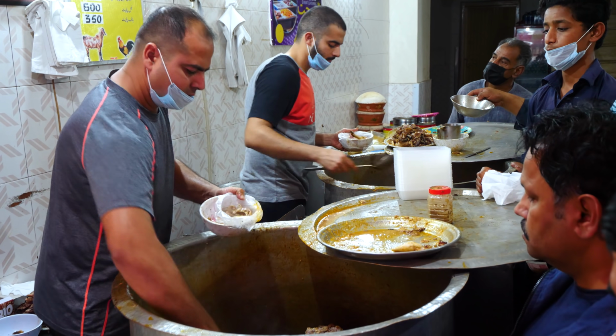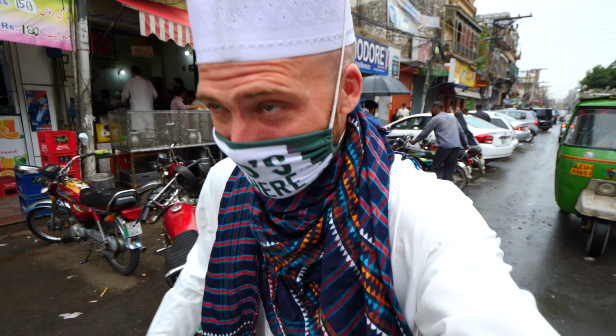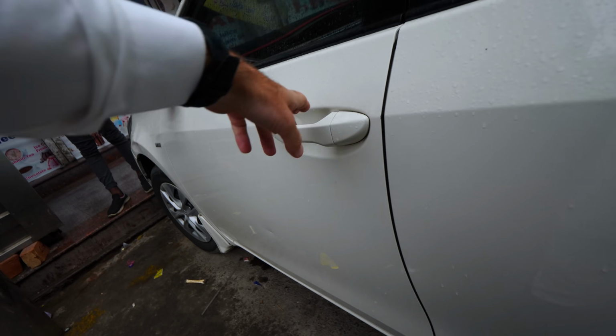And yeah, 8 a.m. is the best time. That's when you get this rush, right? You have to be here for the rush. The rush is the best part. Okay, let's go explore. Let's go explore the Lahore Fort. It's starting to rain. Hopefully it goes away.